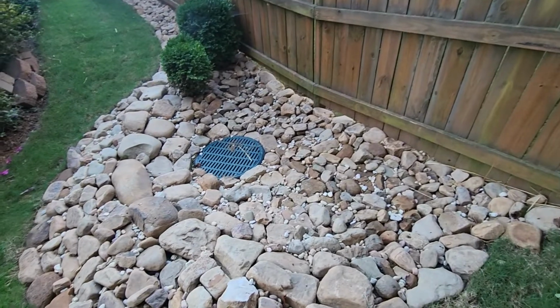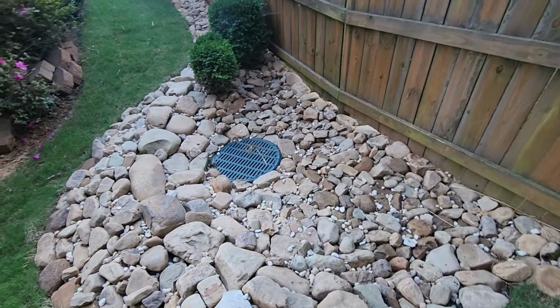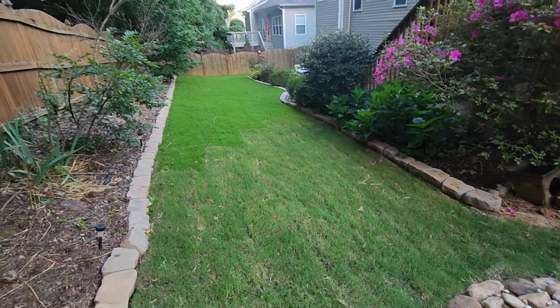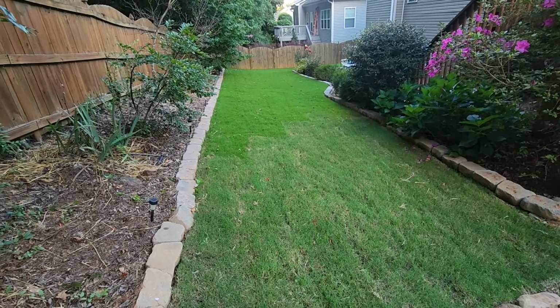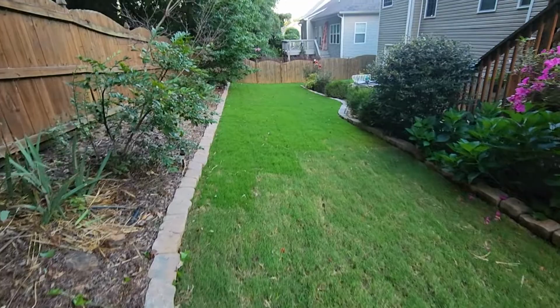Now, the design says we took all that water that was coming through the fence and we allowed it to go into this 20-inch drain box that then goes through a 6-inch corrugated piping system that takes that water through the back side of the property all up under the ground. And this has been an amazing transformation once you look at the before videos, and it shows you exactly how we're able to transform your landscape and give you a solution.